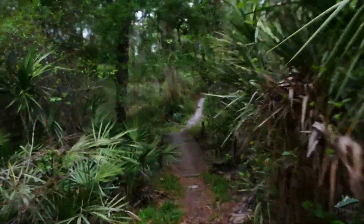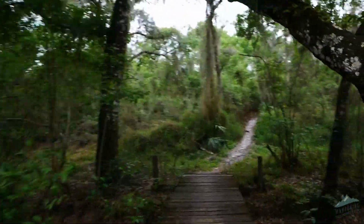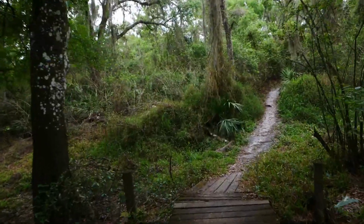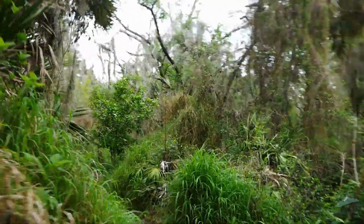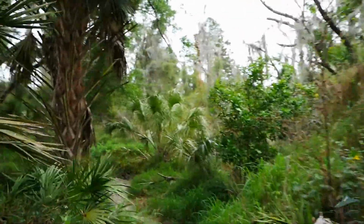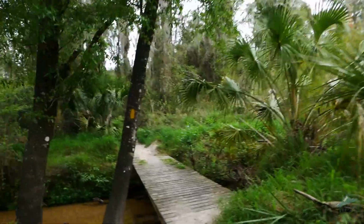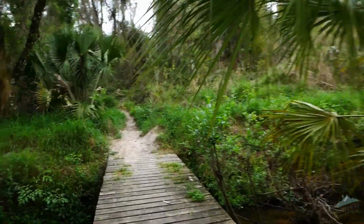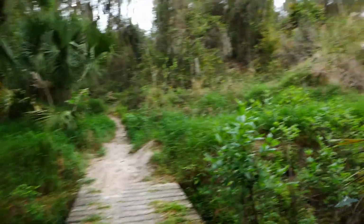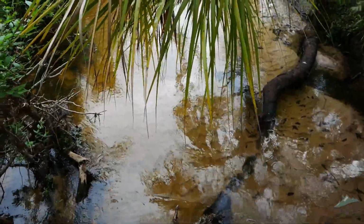And here's another little bridge. This is probably the 4th or 5th little bridge I've gone over on the path already. So they're not long, but there's a lot of them. Yep, and here's another bridge. Here's a little stream. I guess if you needed to get water, if you were hiking and you didn't plan, you could. And very clear, sandy bottom.